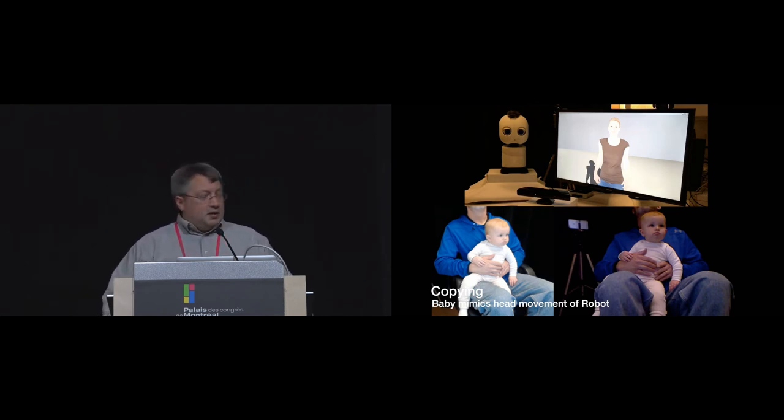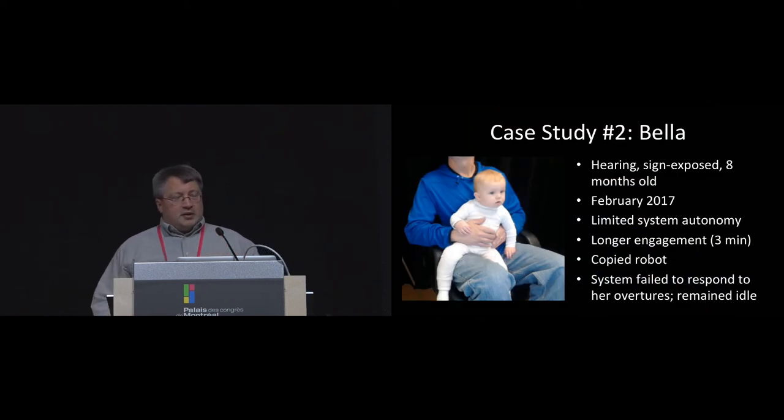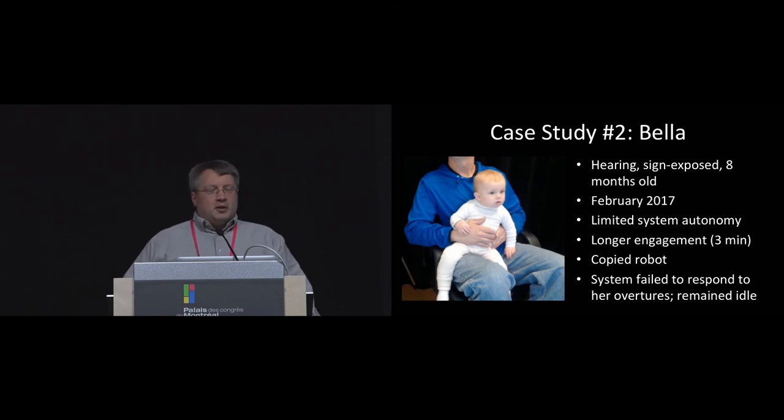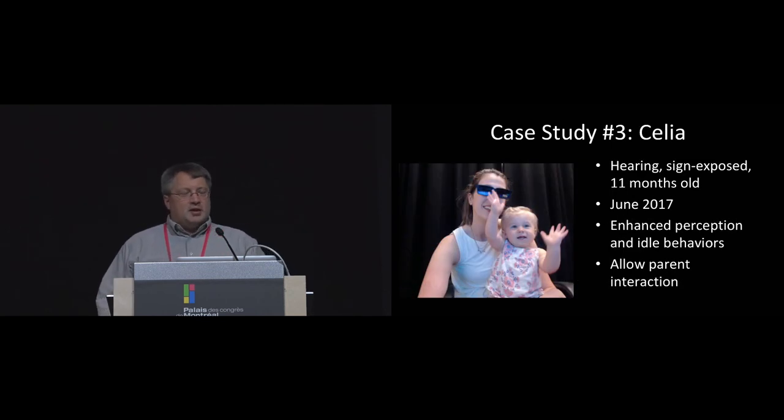Bella was very engaged with this system, but we also saw from this cohort of children that there were some real failures, that the system failed to respond when Bella, for example, waved to it and failed to respond when she fell silent. That is, when she was quiet, the robot was quiet. So we tried again to implement a more rich behavior interaction system, and that brought us to June of 2017.